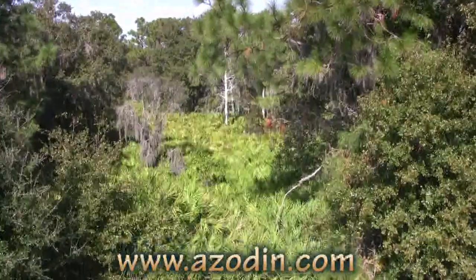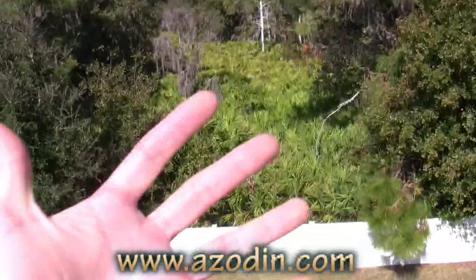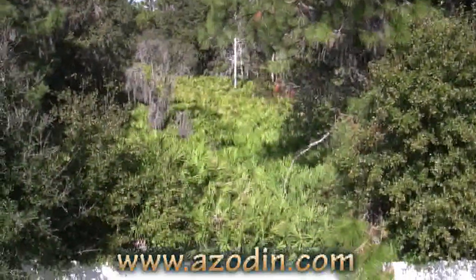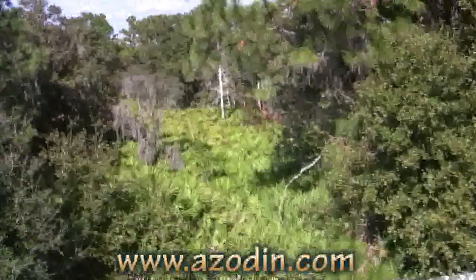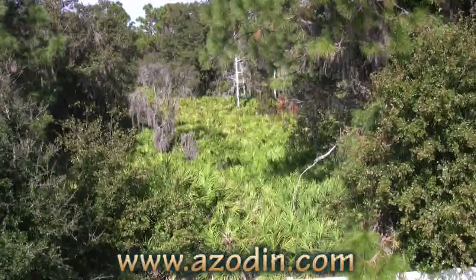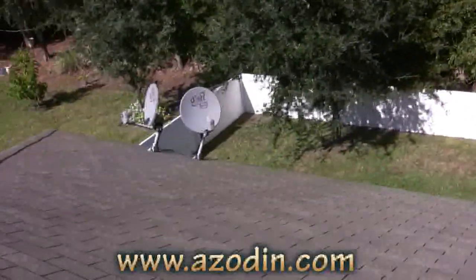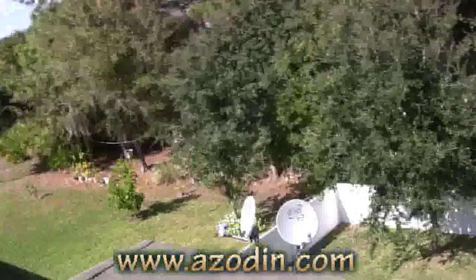There's no way a hobo would be living back there, unless he likes living amongst freaking wolf spiders that are about the size of my hand. Not wolf spiders, I think they're called huntsman spiders, but some people call them wolf spiders. So that's what's back there. Nothing but trees. No need to be worried. No police station, no elementary school, no playground, nothing, just trees. There's my fence and my Dish Network. And that's about it.